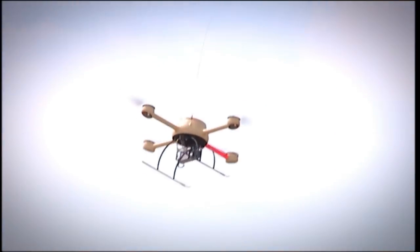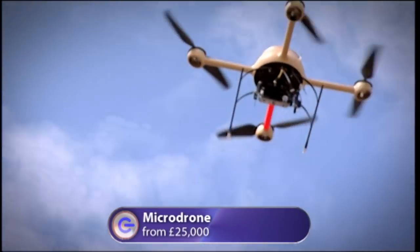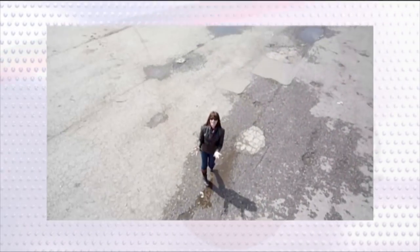Now, the police and customs are also really keen on this idea. This is a micro drone and it's built for surveillance. It's 60 centimetres wide, it weighs less than a bag of sugar, and from 500 metres away, it can take pin-sharp images, whether it's day or night.